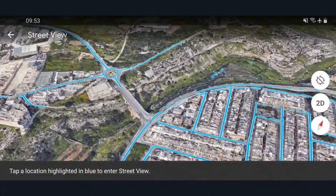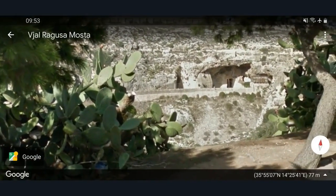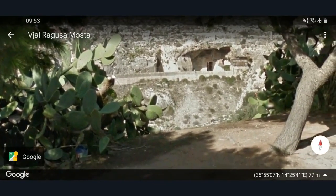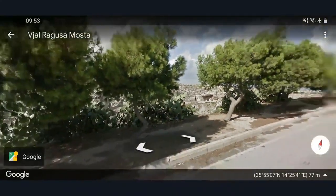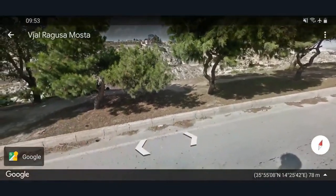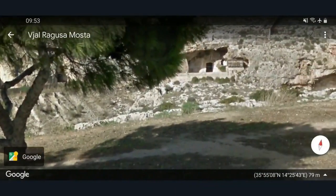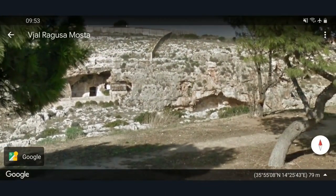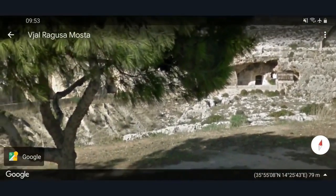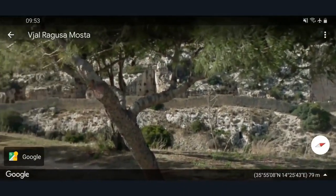Now this is Mosta. This whole valley is used by the military, but you can see it as a massive stone cut complex with multiple ginormous entrances. Now I didn't get to go into the military side of things, but I did find a few leftovers. Like I say, we always get given the crumbs. And I think this is where they keep all the military explosives.